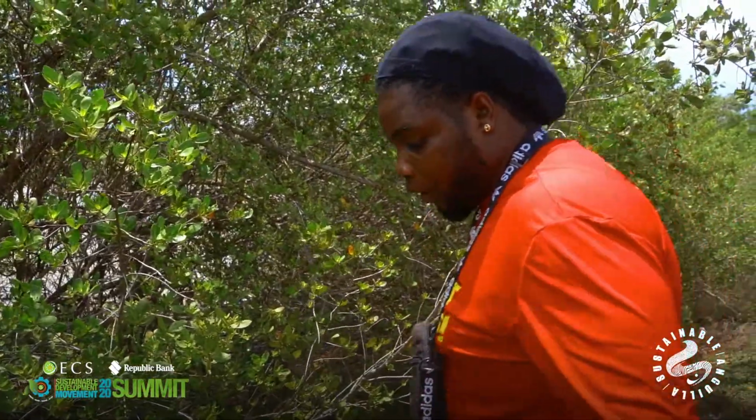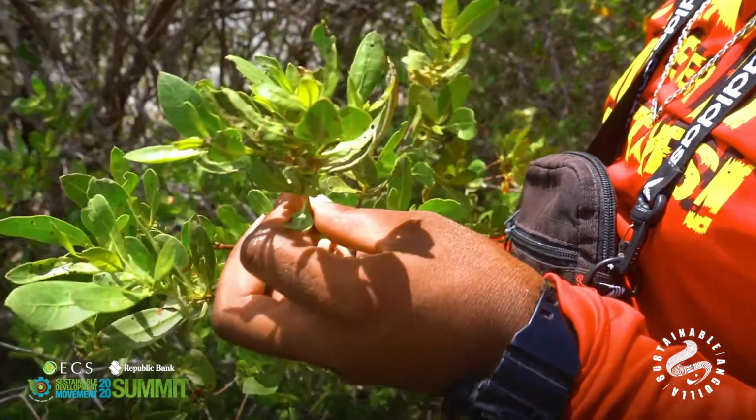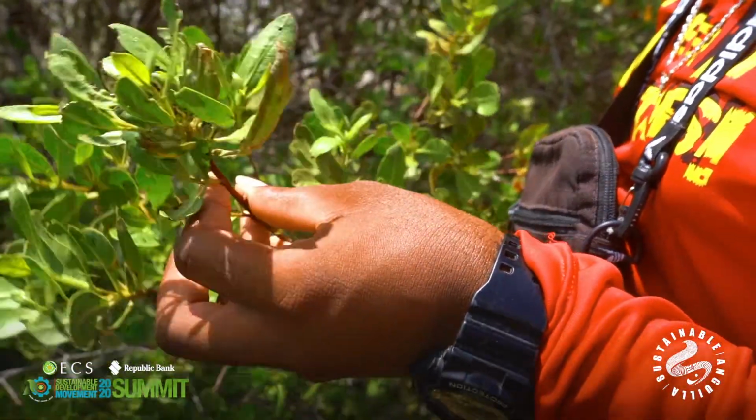So in the project, we are planning on planting red mangrove, black mangrove, and white mangrove. If we improve the mangrove species right around the pond, it will help protect this house, and it will help protect those ones down there in the years to come.